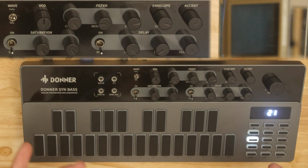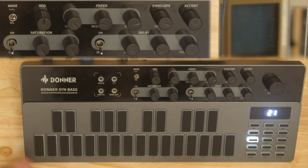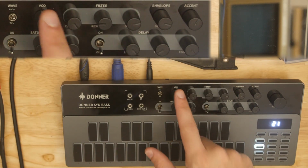They don't feel very good, but that's not really the point. They're to see something that you can tell is a keyboard and input notes that way, or later there'll be the steps to our sequencer. But we'll talk about that when we get there. Let's start where I would always start, with the oscillator.